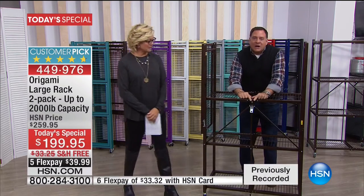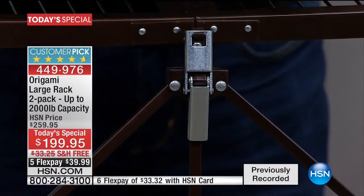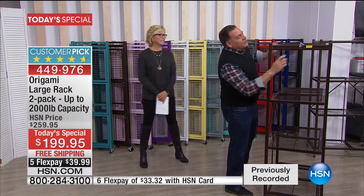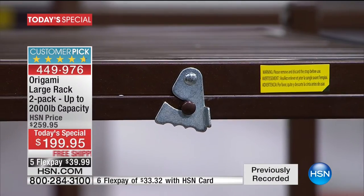This is a patented toggle that's on Origami right here. I'm gonna thread that through and just push down, okay? I'm already halfway done with this whole job, okay? Then all I have to do is flip the top over like this, just like that, and there's one more latch right here and you just drop that into place, boom, and you're done. And that's the whole thing.